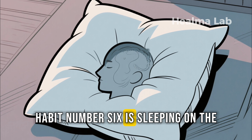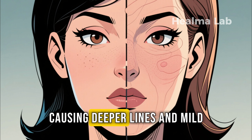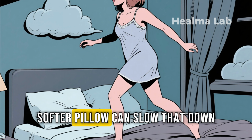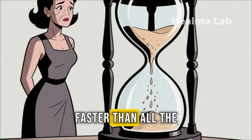Habit number 6 is sleeping on the same side every night. That repeated pressure folds your skin the same way for hours, causing deeper lines and mild puffiness on just one side of your face. Switching sides or using a softer pillow can slow that down. But the final habit is the one people deny the most, and it ages you faster than all the others combined.